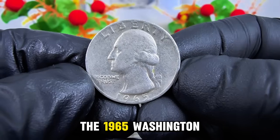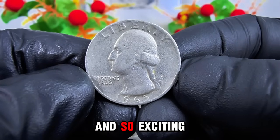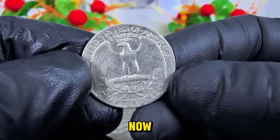That's what makes the 1965 Washington quarter so dangerous and so exciting. It's the ultimate stealth coin, the one that's most likely to be hiding in your pocket right now.